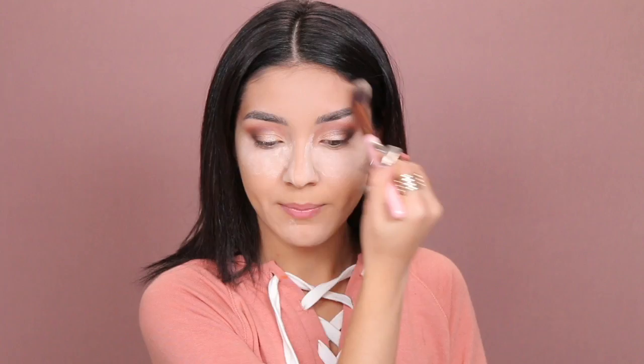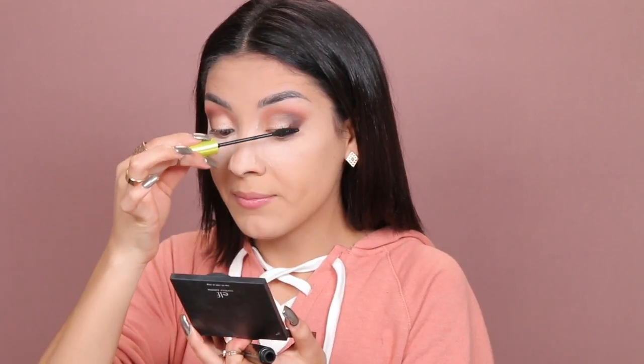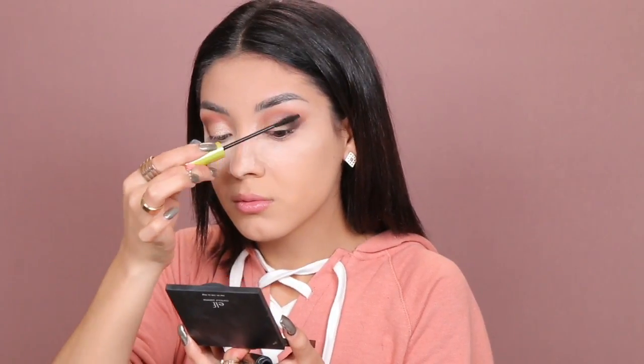So I'm gonna use this brush by Luxie and then just blend the powder from my forehead in. I'm gonna leave the under eye area sitting for a little bit. If you're dry, you don't want to put so much powder on your face. You just want to probably set your under eye area. So now I'm gonna go ahead and put mascara on my lashes. This is the Rimmel Lash Accelerator, and I really like this mascara. It really helps with my lashes to look longer and more full. So I'm gonna let my mascara dry before I put some falsies.